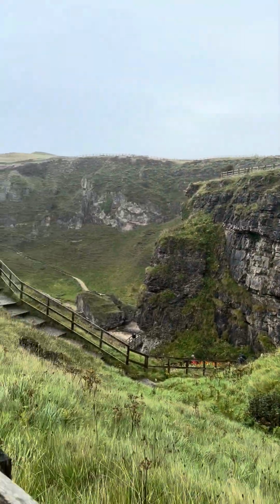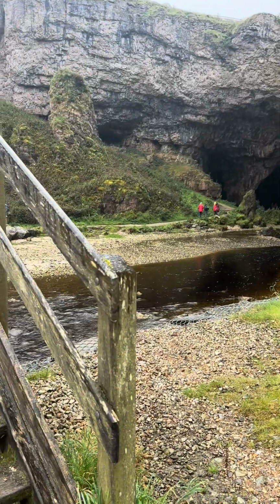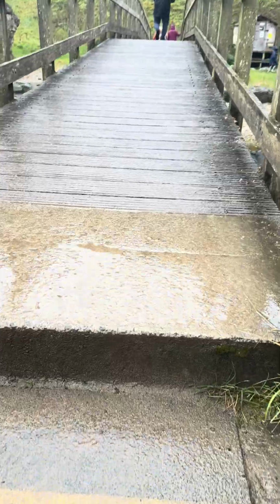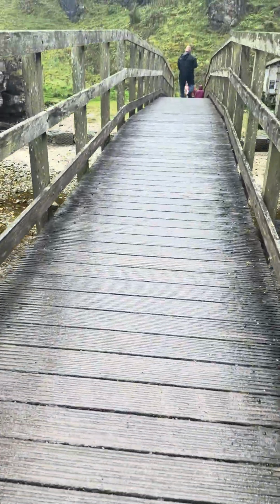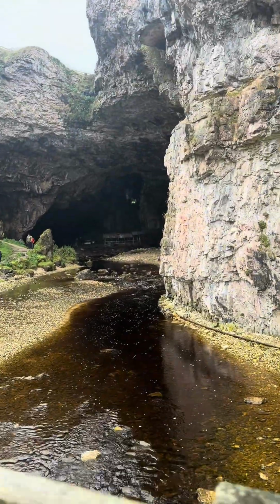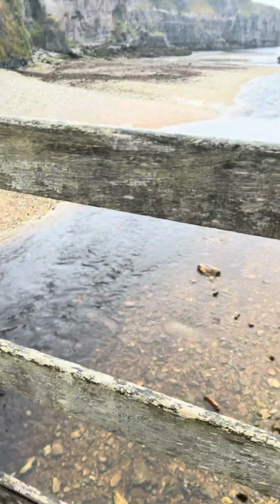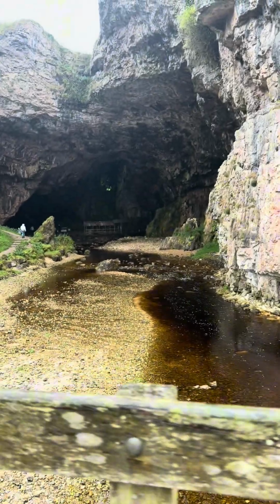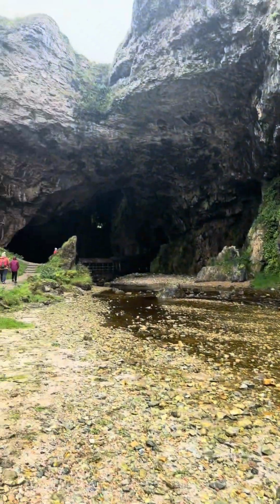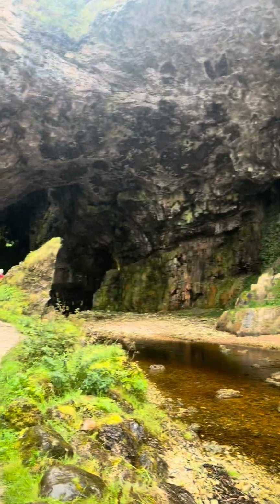Smoo Cave has a really good circular path all the way around, back up as well. It's an amazing cave, and it's called Smoo Cave. Actual smugglers used to use it years and years ago. It has this bridge that goes over, which is a bit wobbly. My kids really enjoyed the wobbliness, to be honest. It can get busy, but it wasn't too busy today when we was visiting.